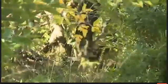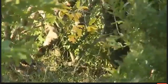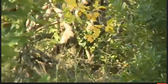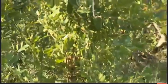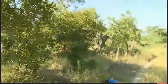In hindsight, one youngster further in just sort of came back. I think maybe it smelt something or saw something. Let me go forward a little now that Mom's moving. Coming back to the matriarch, that youngster. I don't know whether it heard something or smelt something on the wind.